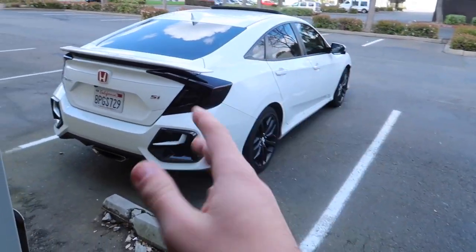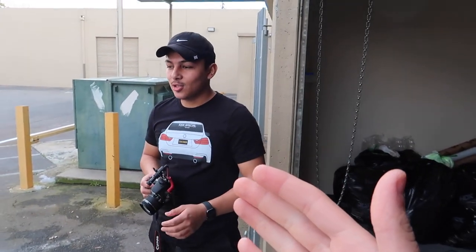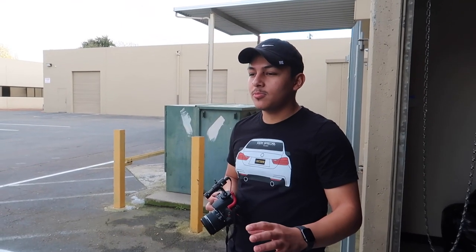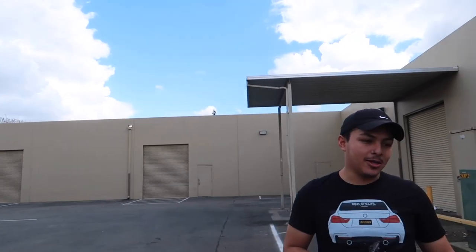There's something I didn't know about this, and it's turboed. So the new Civics, apparently, what years come with turbos? I believe from 2016, 2017 on, they're all turbo now. How much power does this already have? Supposedly they make like 205, but it's probably around 200. It's a four cylinder. Is it a twin scroll or a single? It's a single, but it's okay. The only reason it only makes that much is because it's only a 1.5 liter.